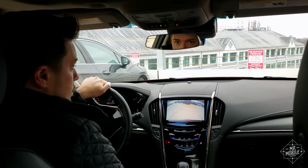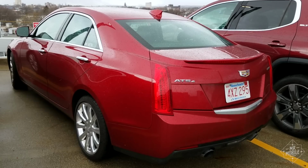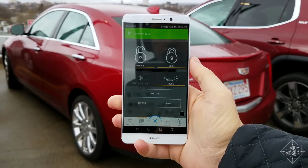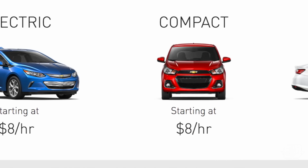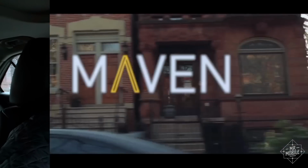Well, I recently had the opportunity to test drive another service that does basically the same thing, but with a bit more class and a lot more technology for a much lower price tag. I'm MrMobile, and this is Maven.